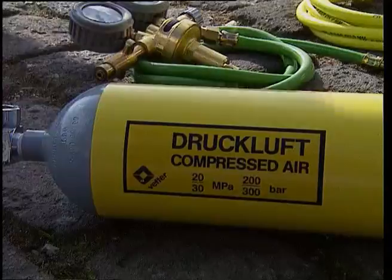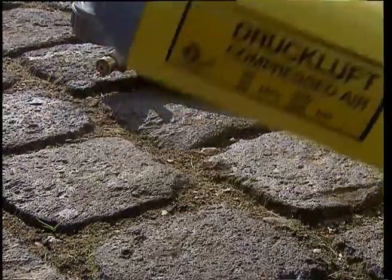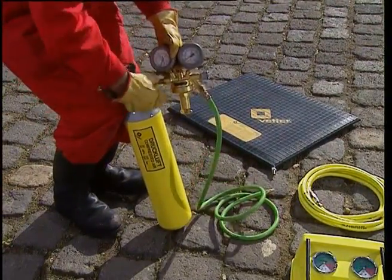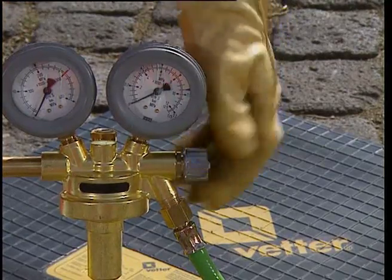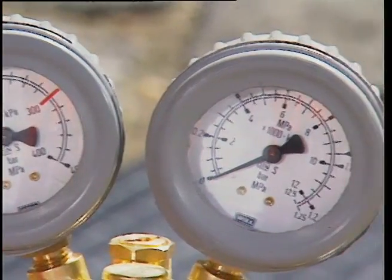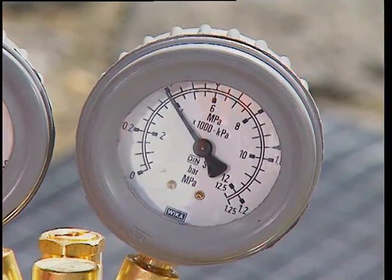When inflating the bags from a 200 to 300 bar compressed air cylinder, first screw on a pressure reducer. Then close the shut-off valve and open the cylinder valve. The outlet pressure must be lowered to about 10 bar.